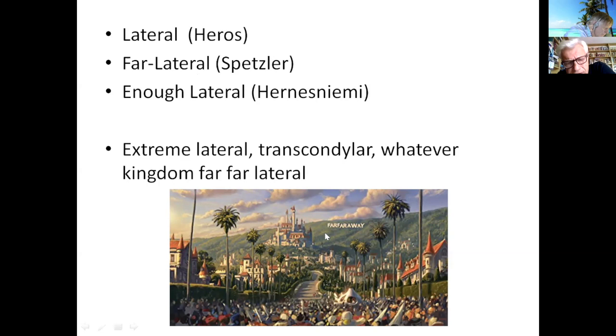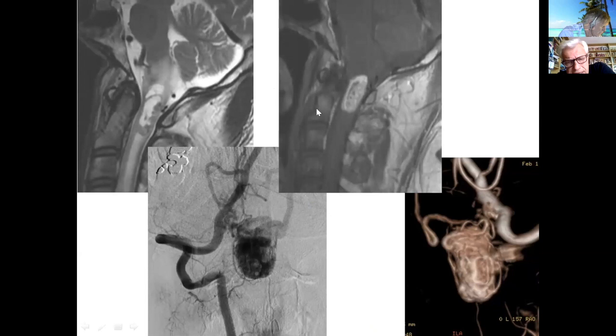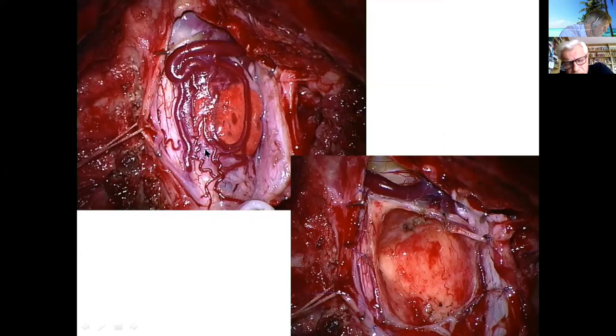And I do not think that there are many indications for this, and actually I never needed it. Always this infralateral was enough. So this is the lateral approach. You see the hemangioblastoma in the upper cervical cord. It's on the right side, so it's lateral to the side. This is after. So this is what Heros has described.